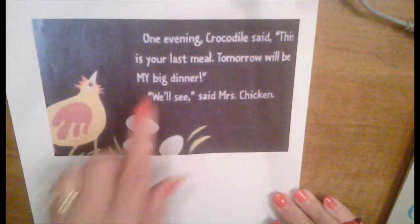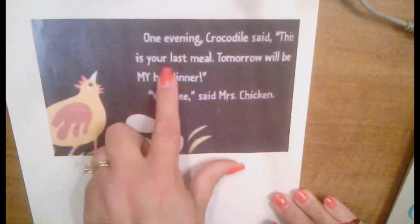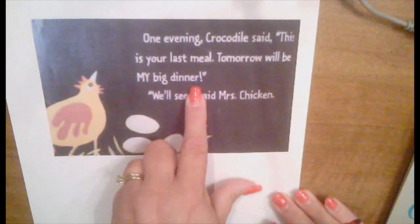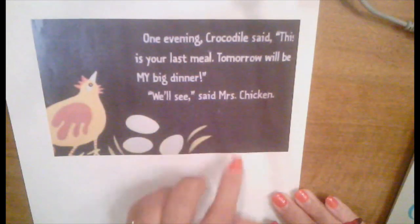Let's look at another page in our story. "One evening, Crocodile said, 'This is your last meal. Tomorrow will be my big dinner.' 'We'll see,' said Mrs. Chicken."